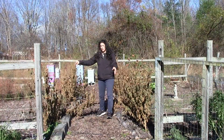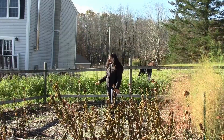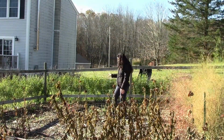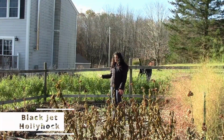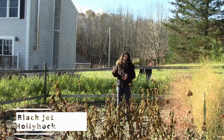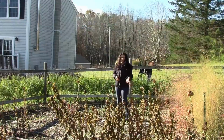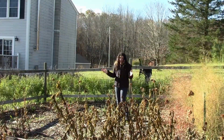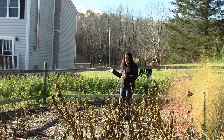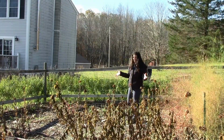This section over here is going to be the medicinal garden, and I have already started some plants in here, like the hollyhock. The hollyhock is a biennial, so I will have to replant it in a couple seasons. Next season it's going to bloom, and then the season after that it is going to die, and that would be the end of its life. So I'll have to replant it, or it might reseed itself in here as well. The hollyhocks in here are just down, so there's really nothing to show you.